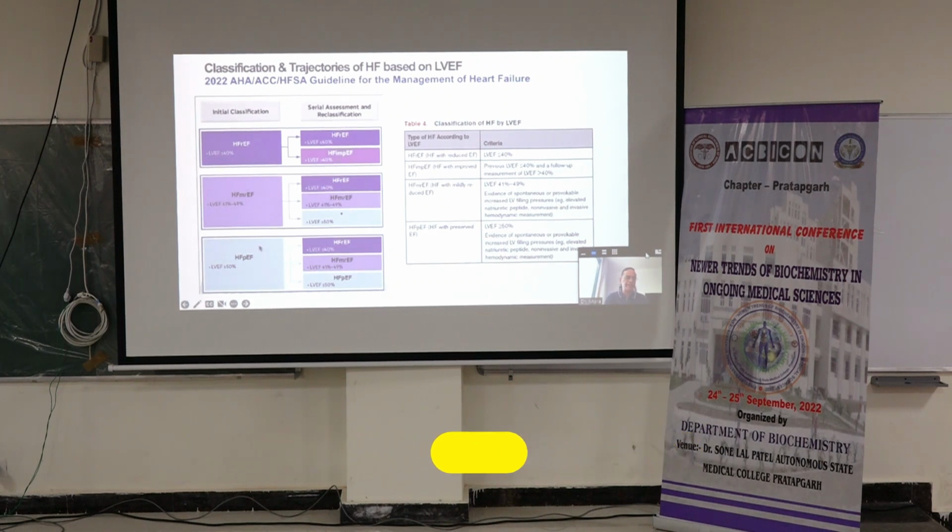Three categories. The first is they may have a normal ejection fraction above 50, so HFpEF, and they have a sign or symptom of heart failure. Another one is reduced ejection fraction, less than 40, and in the middle, 41 to 49. Now these patients are being treated.